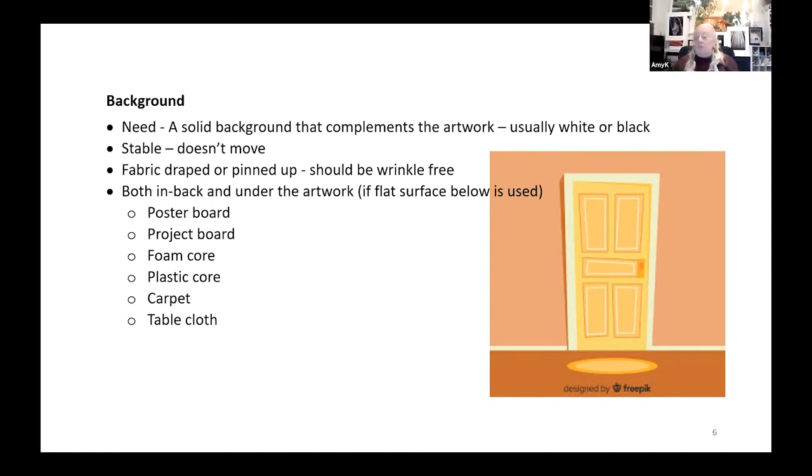So what's more important for 3D artwork, the sculptures, the ceramics and so forth, is that you actually have a complementary surface both in back of the photo and below it. Some things that can be used, I have listed. In other words, poster board, project board, foam core, plastic core, carpets, tablecloths.